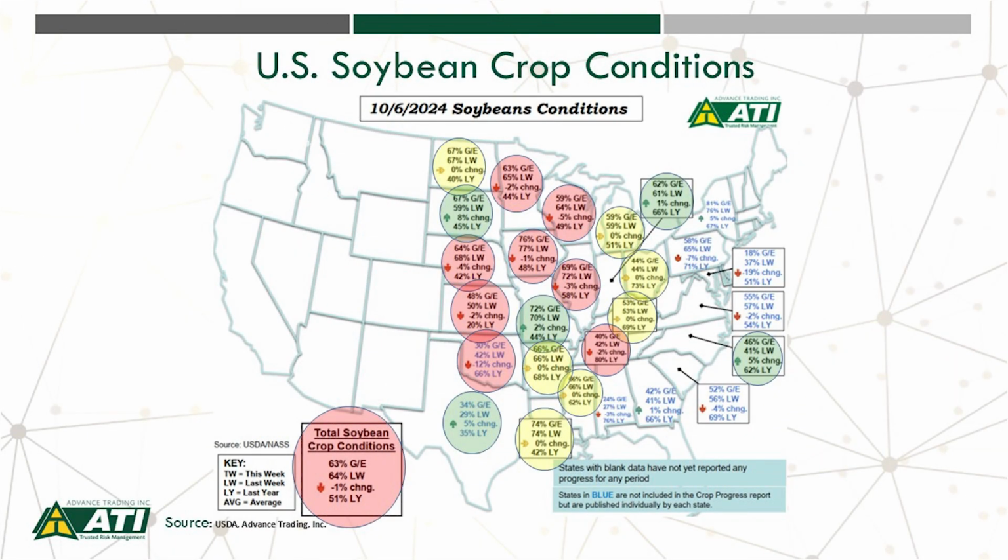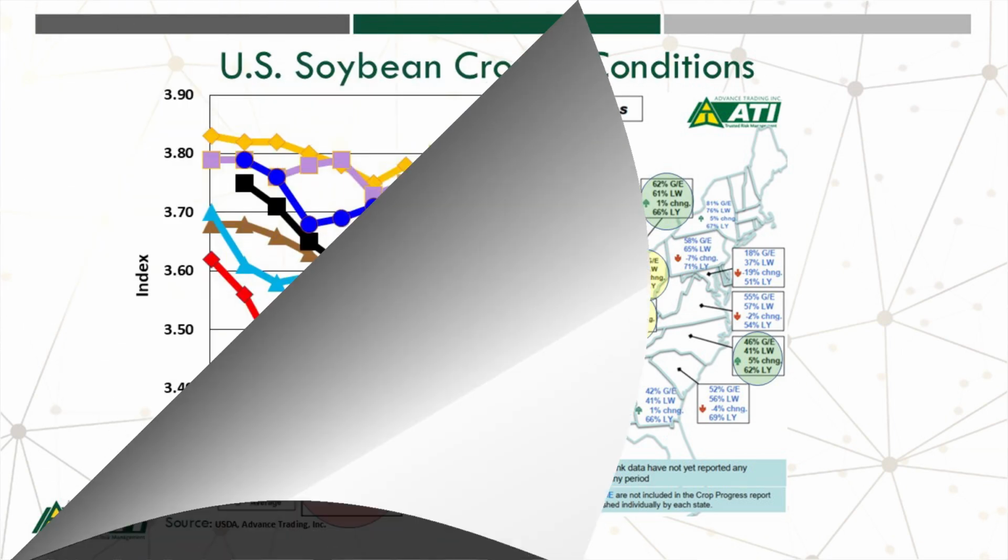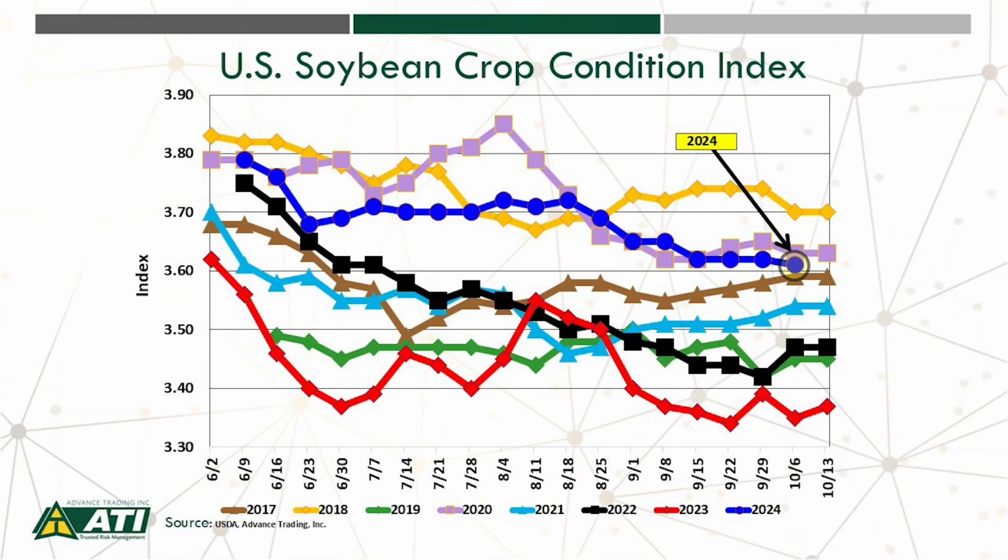Let's now take a look at crop conditions here. We're looking at crop conditions playing a lesser role, obviously, as the beans are harvested, but we're looking at 63% good to excellent. I'd compare that to last year at this point, only 51% good to excellent. And that's what we're hearing, generally speaking, with some good to excellent bean yields being seen across the country. Let's now look at that bean crop condition index. You can see it's been gradually deteriorating, but it's still third highest of the last 8 years.